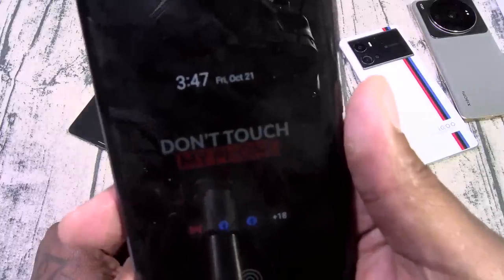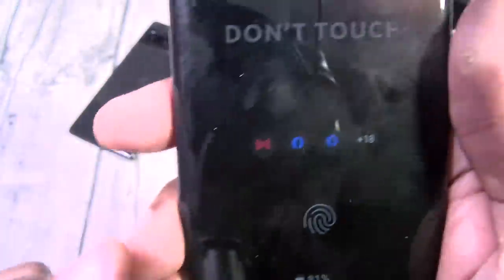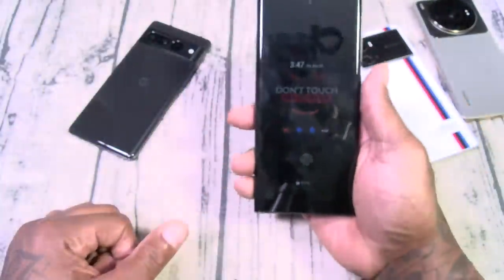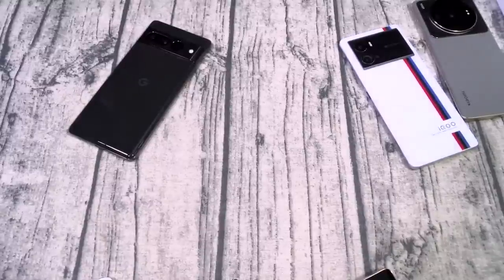This one has animated. I got animated always on display. Look at the notifications. Nice and colorful and different. So once you learn your Galaxy phone, you're gonna learn the notification icons. You can actually see this from far away. When I see that little red, I know I got a Gmail. When I see the blue F, I know I got a Facebook.